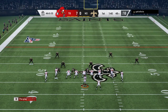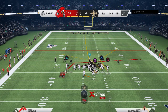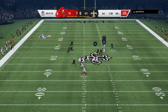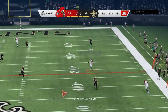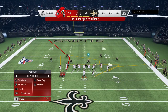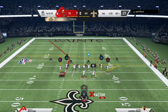And how about this? 4th and long, and they're going to go for it. 5 on the 50. They're indeed going. It's Winston, looking for Godwin, and he's got him complete. And he takes this one down almost all the way to the 30. A big pickup there, 20 yards as they convert on 4th.